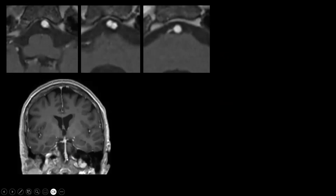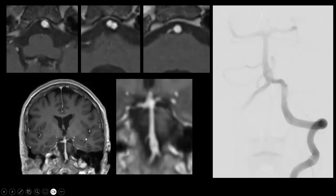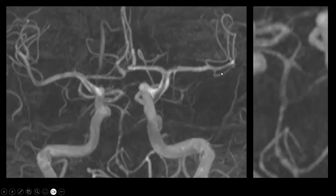Here we can even see it on 3D MPRAGE images with gadolinium. It's very subtle, but you see there appears to be a small hole in the proximal part of the basilar artery, and here we see it on a classical angiography in a patient who has a coiled top of the basilar artery aneurysm. So basilar artery fenestration, once you know it, you see it everywhere, and just do not mistake it for pathology.